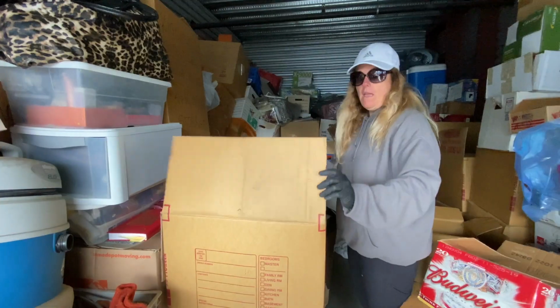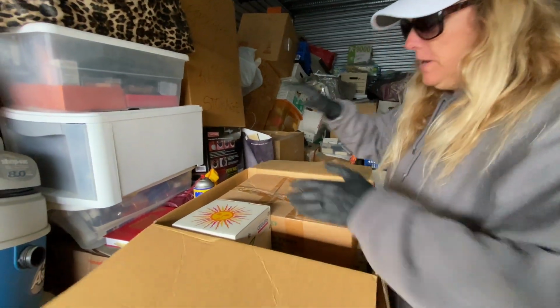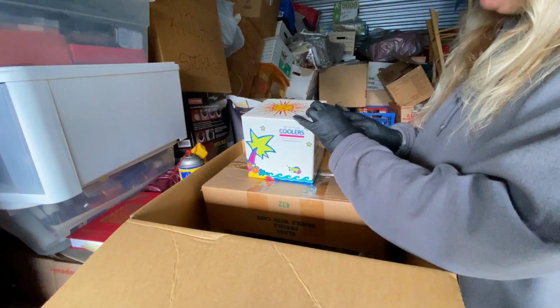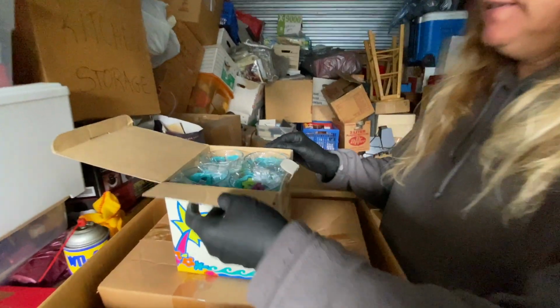Sweet. Hey there, Lockernuts. It's a cool, damp Saturday. And we are trying to bust through these boxes because we have got to get out of here. But we can't go any faster because we keep finding amazing things.